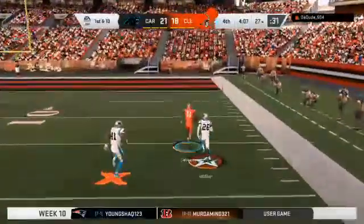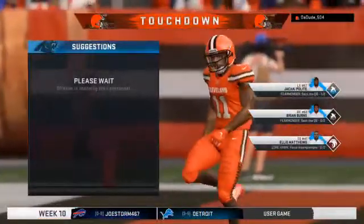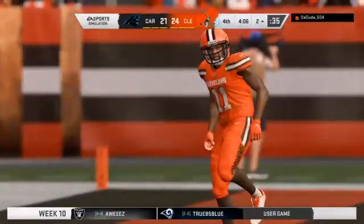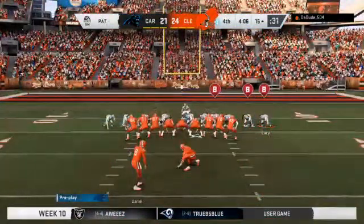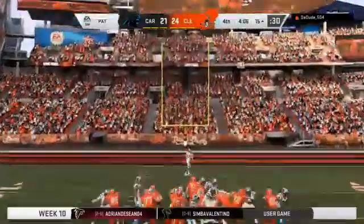And that's caught inside the 30. And all the way in. Touchdown, Cleveland. Antonio Callaway, his 2nd touchdown of the afternoon. And the Browns have taken the lead. Might be seeing that one on the highlight shows tonight. The home run ball here in the 4th quarter to take the lead.